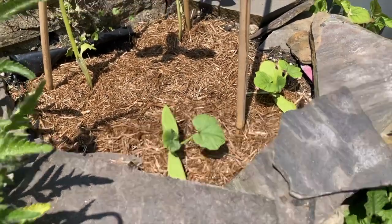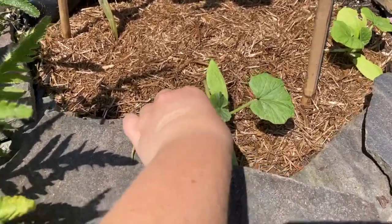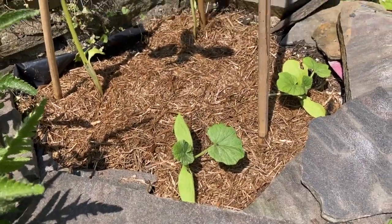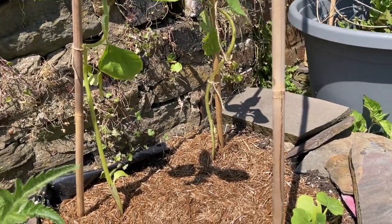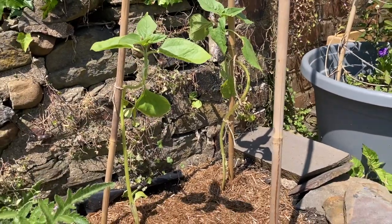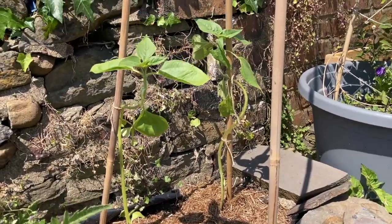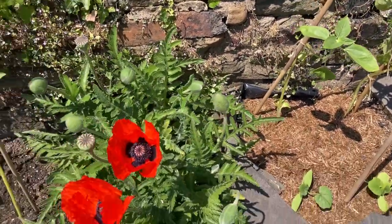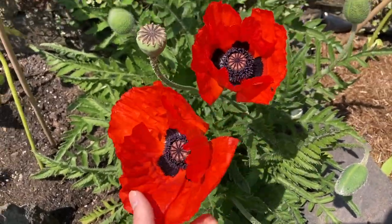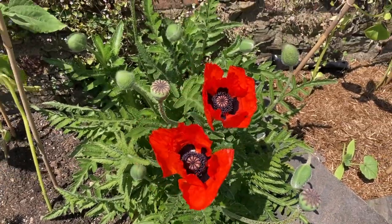I've got two red curry squash planted here, and I noticed they've already been a little bit nibbled, which is not good. And I've also got two sunflowers, and these sunflowers were looking so sad. They've got really twisted stems, so I wasn't sure they were gonna survive, but they're still going, though they've also been really eaten. And we have poppies. These are so beautiful, but they only last a day or two before they go over. I love them.